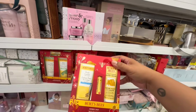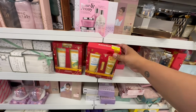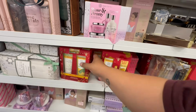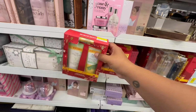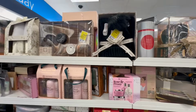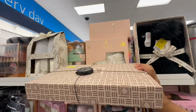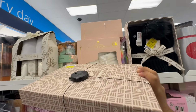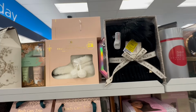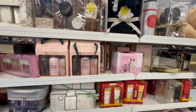Ooh, Burt's Bees. These are $12.99. Wow, Honey Pot. And then they have this one, the Hydration Lotion, for also $12.99. So not a bad deal. So keep your eyes peeled here at Ross for these amazing gift set ideas. You can even microwave them to keep your feet warm. Nice. All right, let's keep looking and see what goodies we can find.